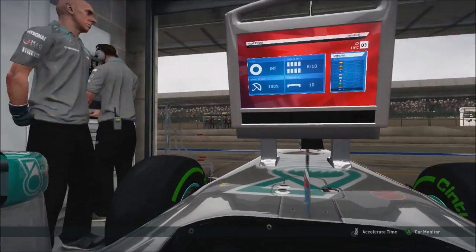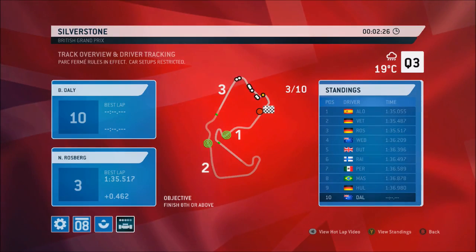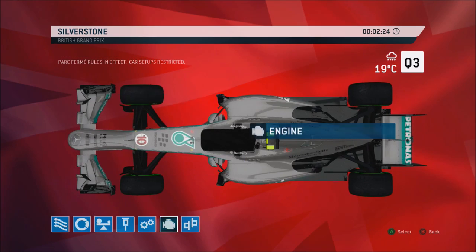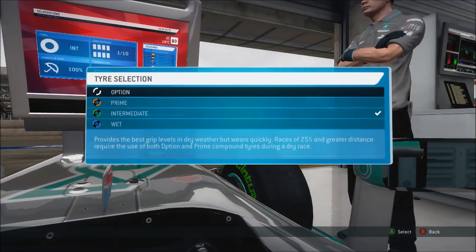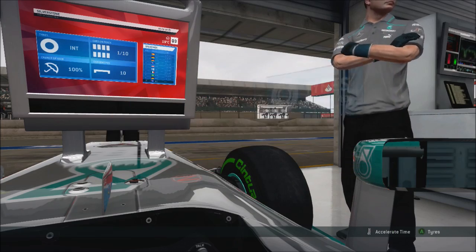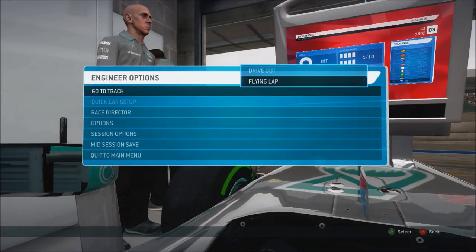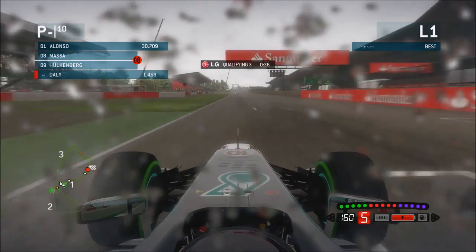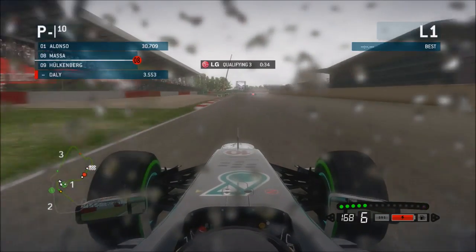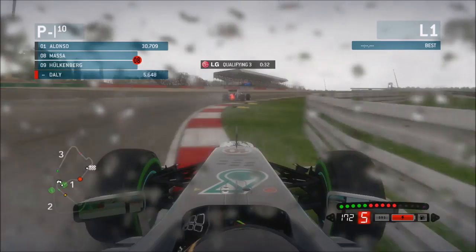So unfortunately, we're going to lose a lot of time in this session having to repair the car, and it looks like there's 2 minutes left in the session. So we've got just enough time to get back out there, put in one absolute stunning lap, and then see where we end up at the end of the session. The first 2 qualifying sessions, if I didn't mention before, were dry. So this is going to be my first attempt at a wet qualifying track.